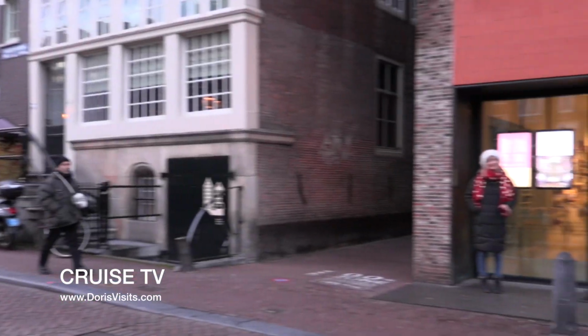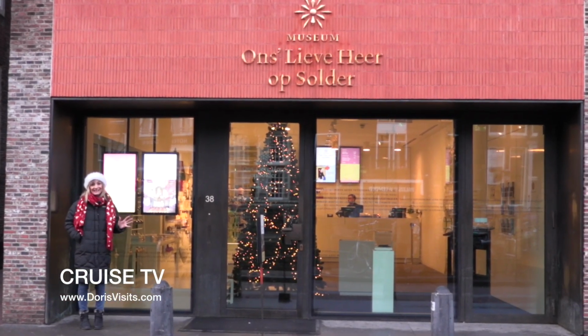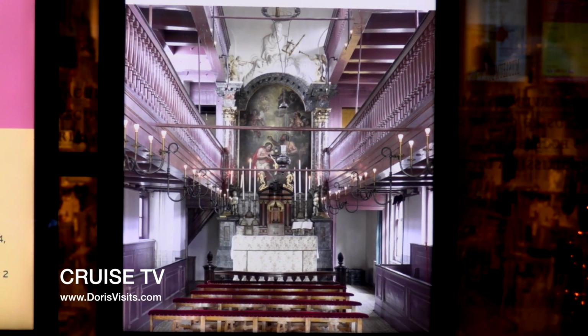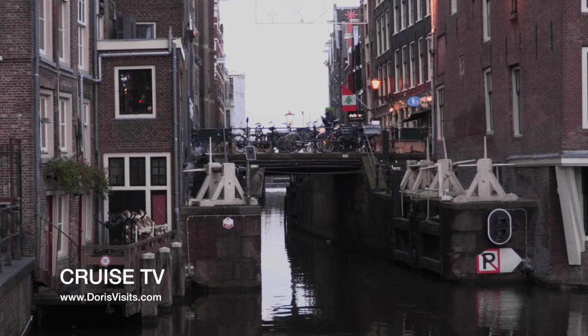Just outside the red light district is a 17th century house. It's very well preserved, and in the attic is a complete church dating back from the time when the Catholics weren't allowed to worship in public.